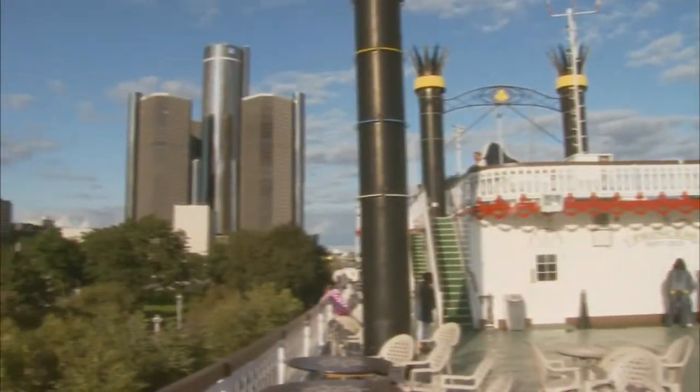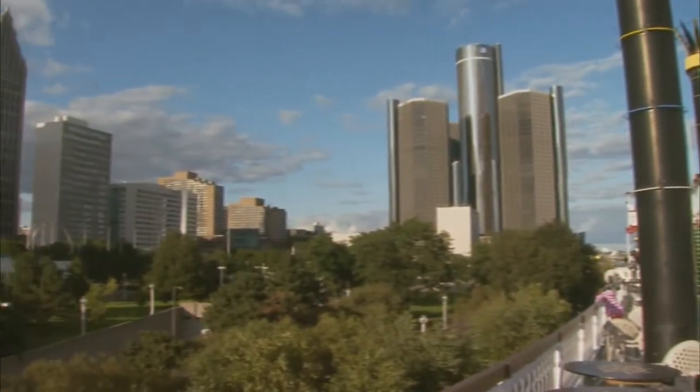We are docked right behind Cobo Center, like you mentioned. That's where you'd come on board and we'll show you in to have a good time. Okay, and as you saw, there's a lot of fun to be had. See you on board.